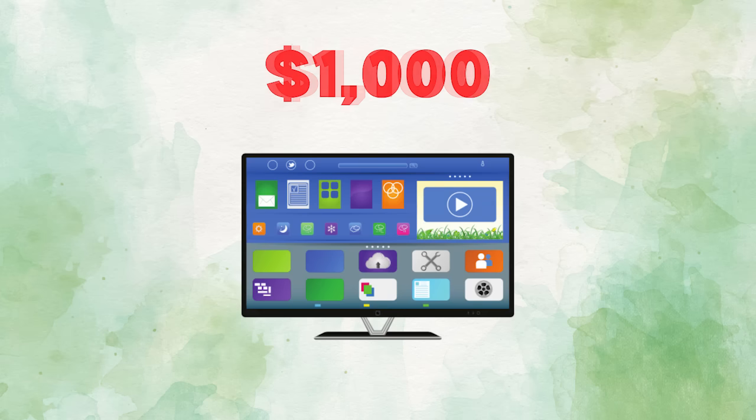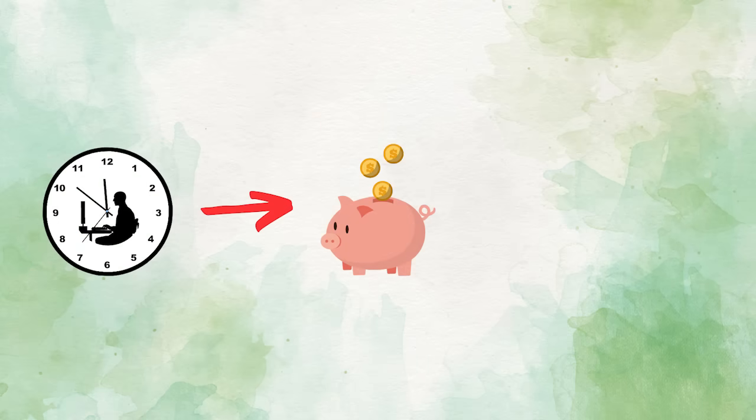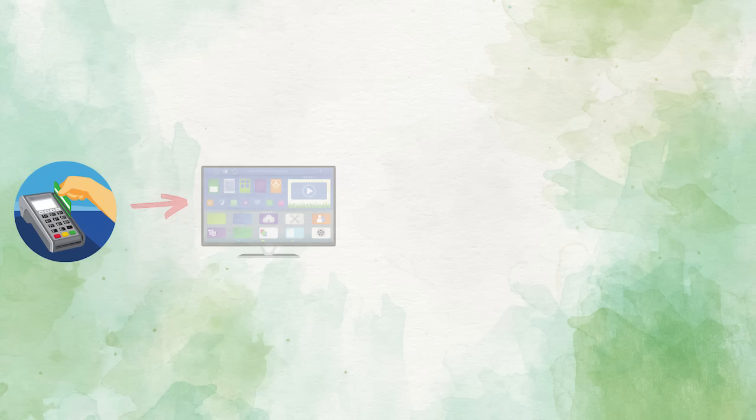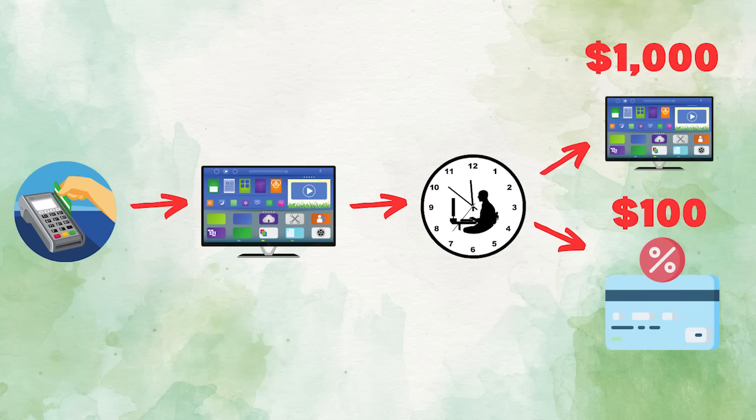So simple, right? Well, sadly, most people buy that $1,000 TV for $1,100. And why would someone do such a crazy thing? Well, instead of working hard, saving, and buying the TV, they do it in a different order. Instead, they use their credit card to borrow the money to buy the TV. Then they work hard to pay off the TV, as well as the interest from the loan, ending up spending about 10 to 20% more.